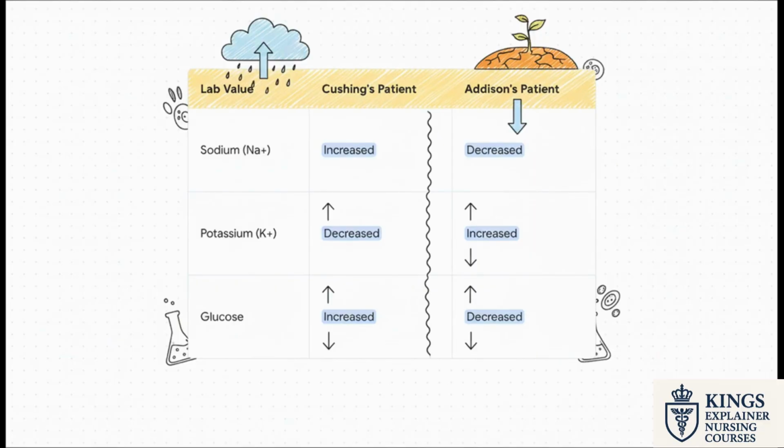In Cushing's, remember, that excess aldosterone makes the body hoard sodium and dump potassium, and the excess cortisol cranks up blood sugar. So you get high sodium, low potassium, and hyperglycemia. In Addison's, without those hormones, the body can't hold on to sodium, so it drops. But it holds on to potassium, so that goes up. And blood sugar, it plummets. So you see low sodium, high potassium, and hypoglycemia. It's a perfect mirror image.